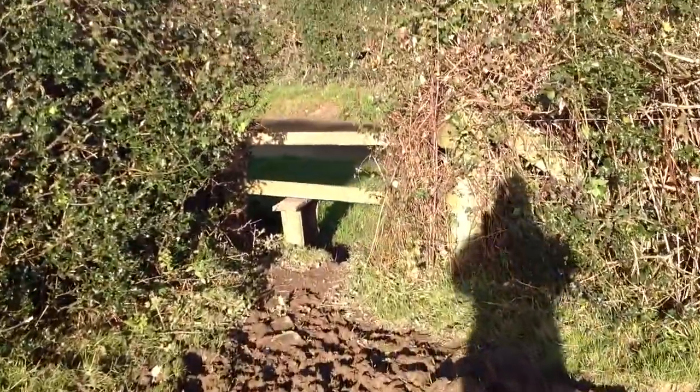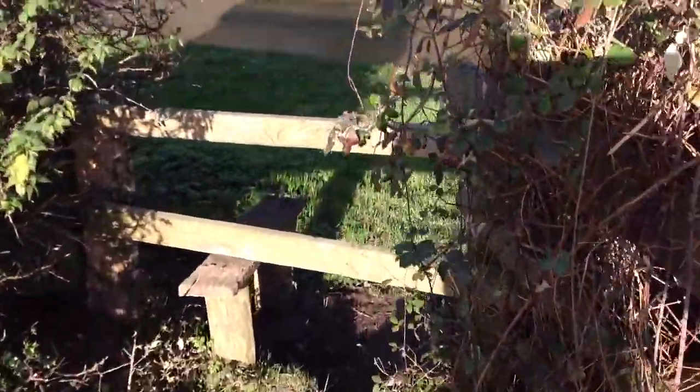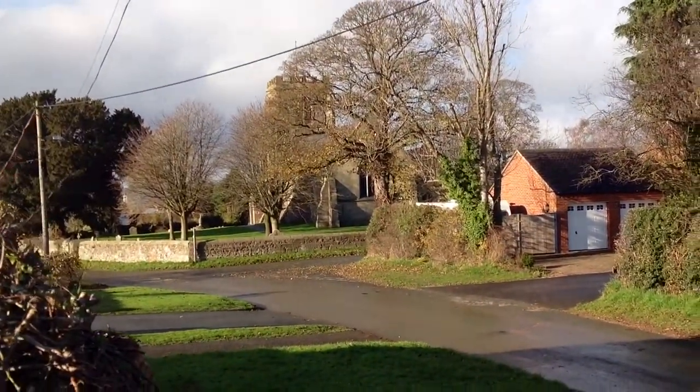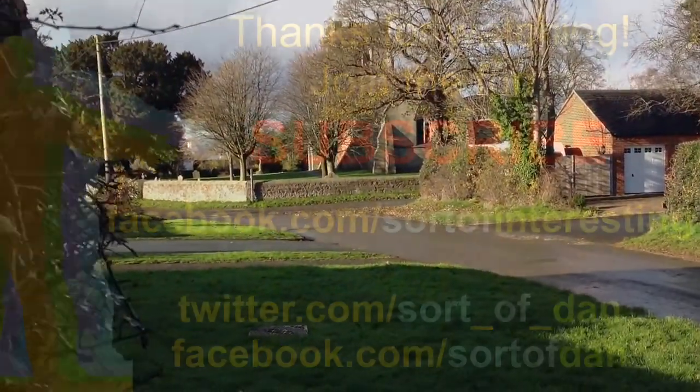Maybe, maybe not. As you can see my shadow there, waiting at the end here. Here's a stile to hop over onto the road, if I can get around all this terrible mud. And as we make the crossing, so you've got the church there, and I suppose really it's time to draw our video to an end.